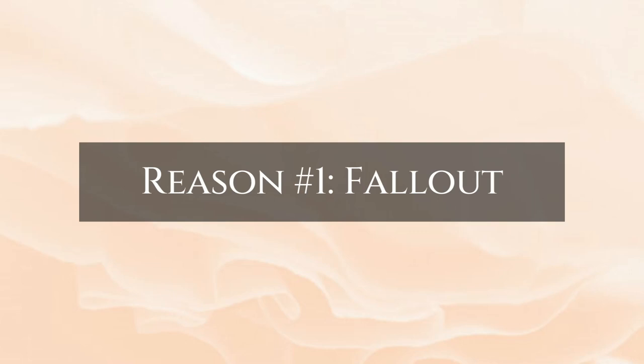Okay, so let's move on now to reasons why you may not like this palette. So reason number one is gonna be fallout. If you don't like fallout, you're not gonna like this palette. And I'm not really talking about the matte shades, because the matte shades are just ultra blendable, like I said, and I don't notice a lot of fallout with them. It's mainly with the shimmer shades.